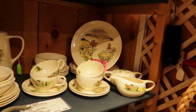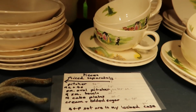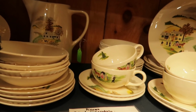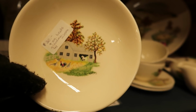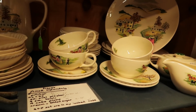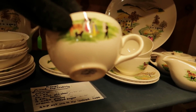Oh, I love this set. Oh, this is Grandma Moses. Grandma Moses tea set, and it's a mid-century 50s design. Grandma Moses, whom if you don't know, you should look up. She was a famous American painter who didn't start painting until she was in her 80s. But from the 50s, probably through the 70s, her work was quite desirable.